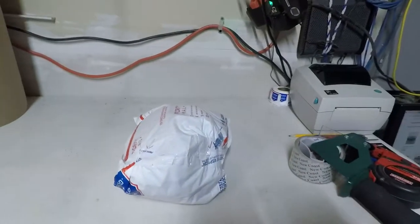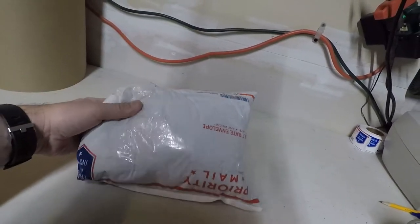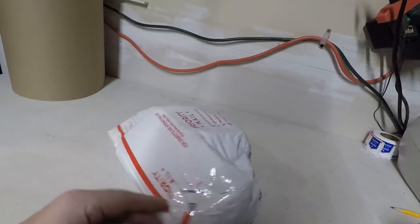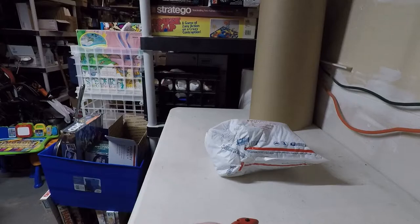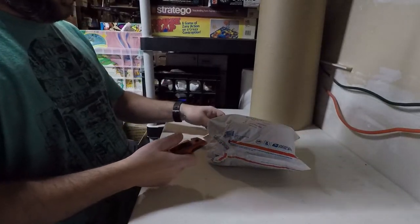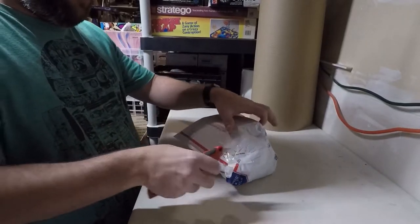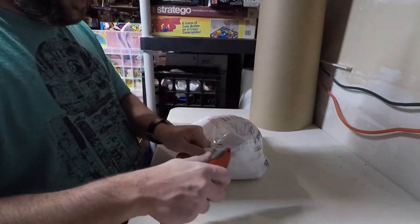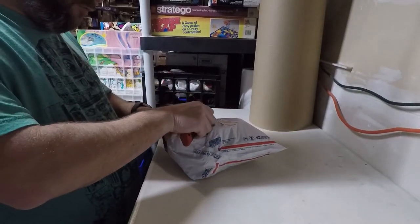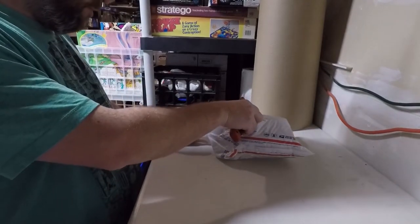$13.78 with the tax, and this is what we ended up with right here. So we are going to go ahead and open this bad boy up and see what's inside. All right, let's see what we got in here. I'm not really sure what my game plan is for this. I'm thinking maybe there's some stuff in here that we can resell. Maybe there's some stuff we'll keep. I'm just not entirely sure.